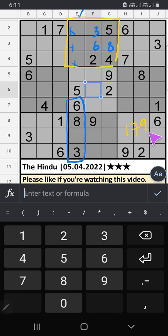1, 7, 9. 7th row and 4th row we have 7. So 7 can't come in these cells. Then 7 is confirmed here. Then only 2 numbers are remaining, 1 and 9.